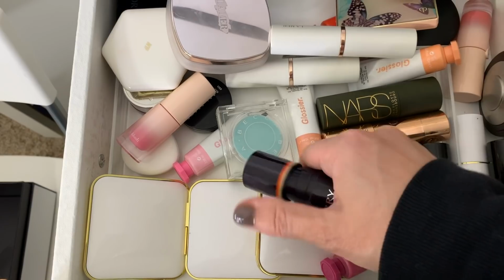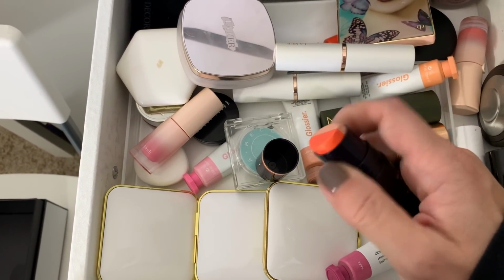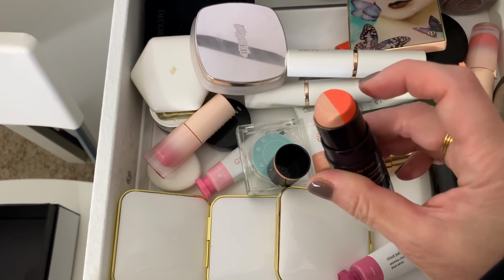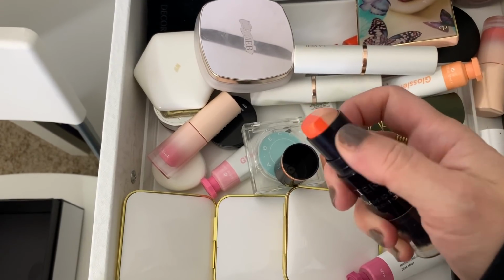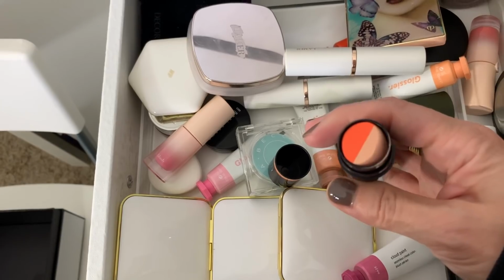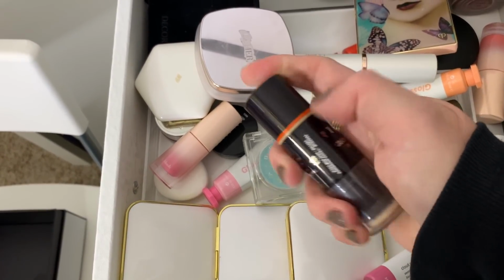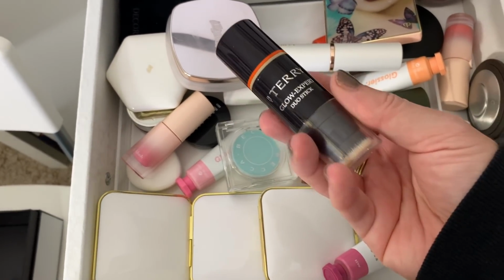Now, I love this product, but I tend to only use it for the highlight. And the blush you can see I use occasionally, but it's kind of getting annoying since I don't use both. So I think I'm going to toss this. I do like this product quite a bit, but I have so many products to use, and it's getting to that precarious point anyway. So I'm going to go ahead and toss this.